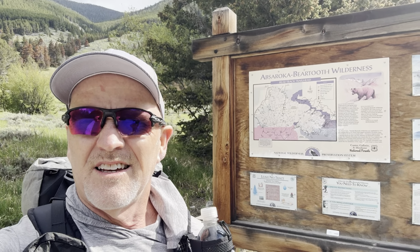Well, here we are up in the Beartooth area. We're gonna do the Beartrack Trail today over to Timberline. I think it's gonna be maybe 12 miles or so. So we'll be heading up the trail here. So look forward to the day.